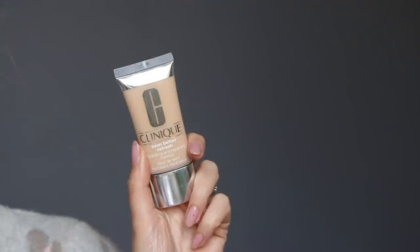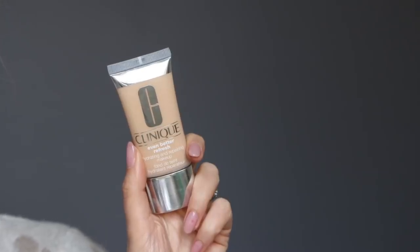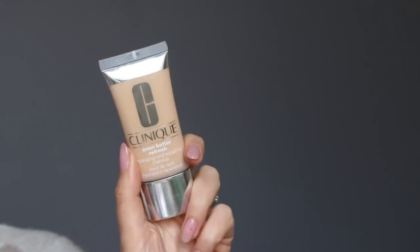Right, the third brilliant launch of the season. This is the Clinique Even Better Refresh Foundation. I'm torn on this one because I am such a massive fan of the Even Better Glow. If you go on my website, where all of my foundation reviews sit, and I do before and after pictures, and a really in-depth study of them, there's a review of this. So this is a really fresh, natural foundation that looks really dewy and great, feels light, but is moisturising.